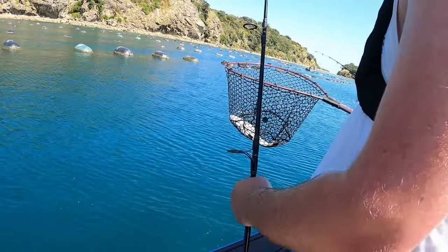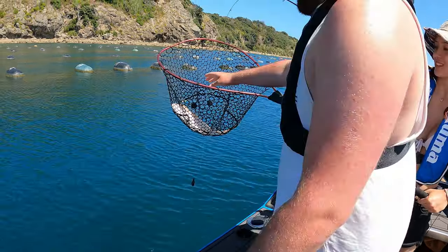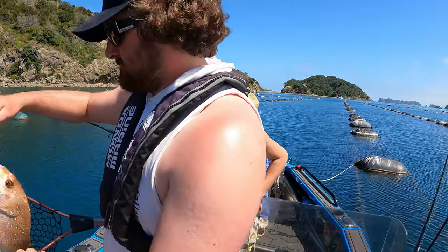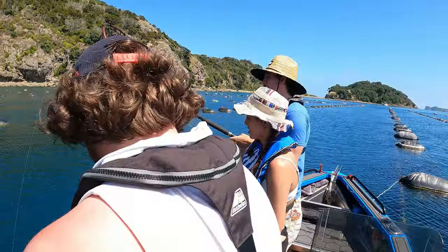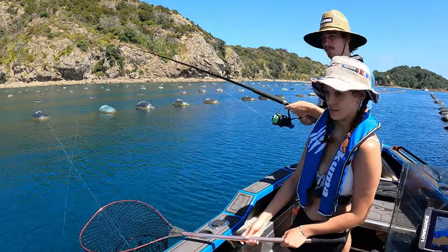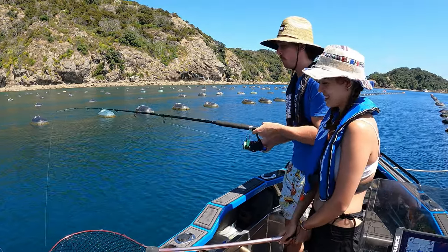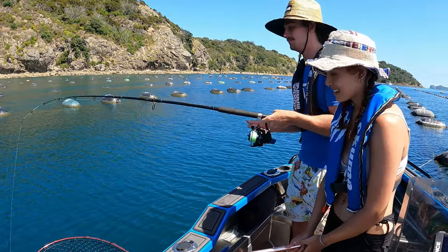Look at that! Good timing. Grab your fish. Bring him in the boat. Okay, fish! This is a good one. I'm going to crouch out of the way. Kneel down. Now you're up. I'm going to need him. Net that little baby. Net the baby.